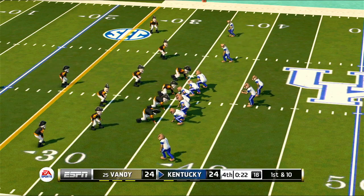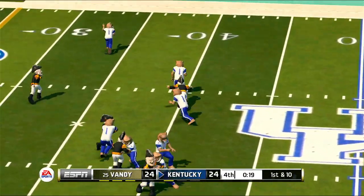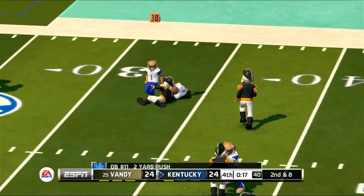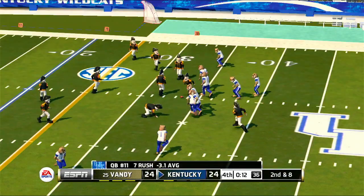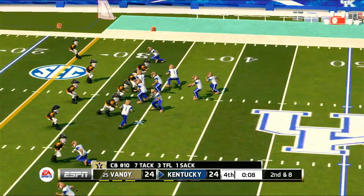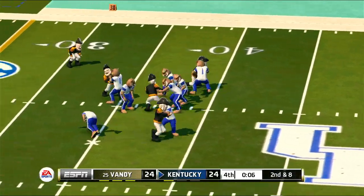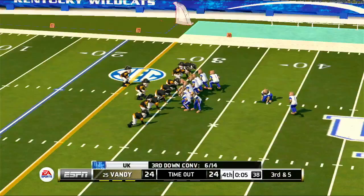We've got a first and 10. Ball on the 36-yard line. Now he tries to buy some time. Tackle made around the 33-yard line. That makes it second and eight. The quarterback in the gun. Empty backfield. Five wide receivers in the formation. Slides down. The Wildcats using their third and final timeout.